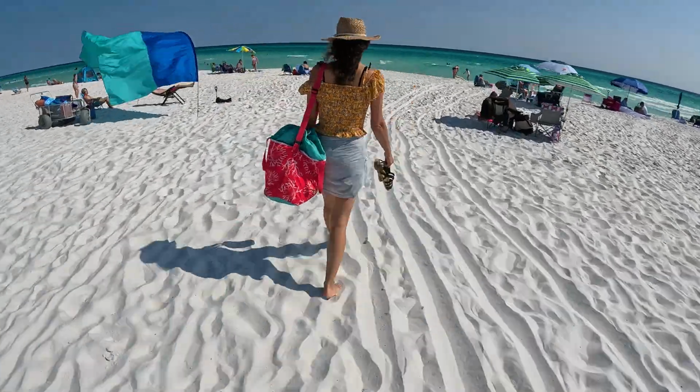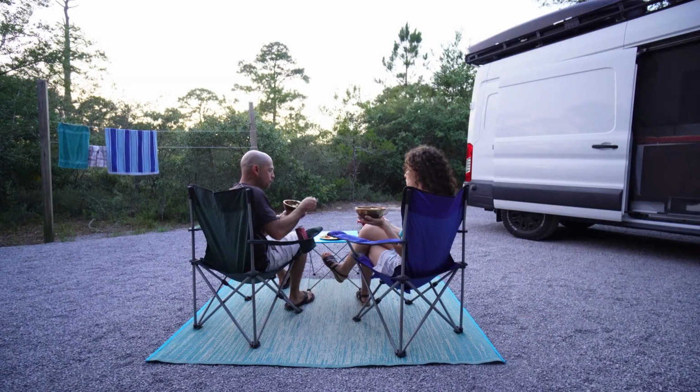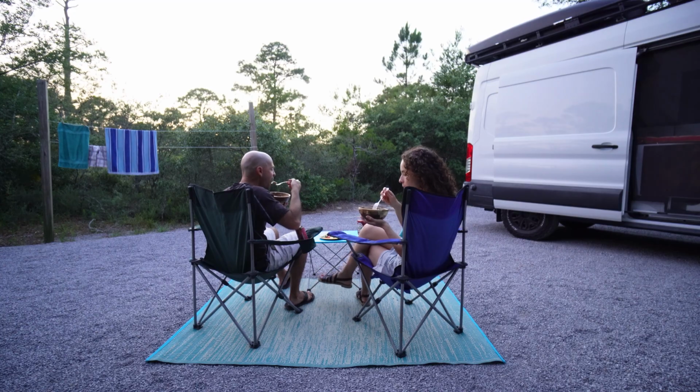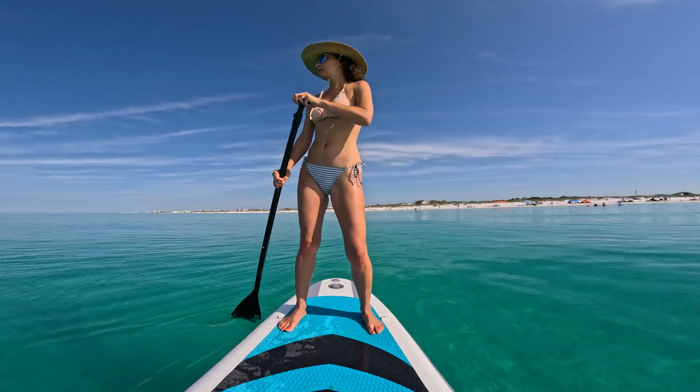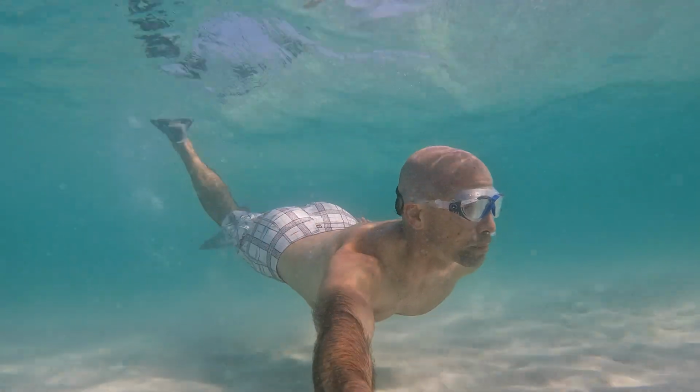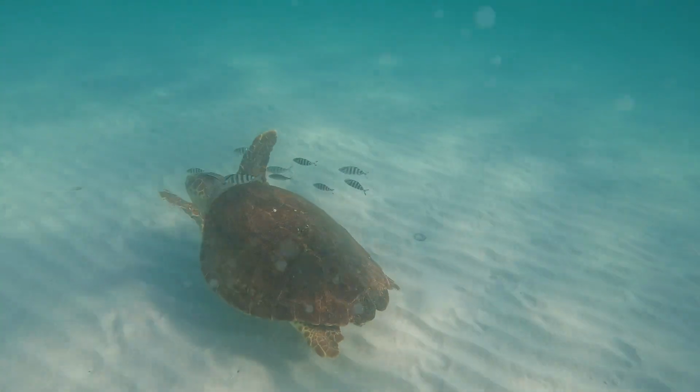Ready for more? We're so excited about our next adventure. We booked the most amazing campsite in the Florida Panhandle, near ocean waters as clear as the Florida Springs. Let's go find some cool stuff. And once-in-a-lifetime sea life encounters that we will treasure forever. That was the coolest thing ever.